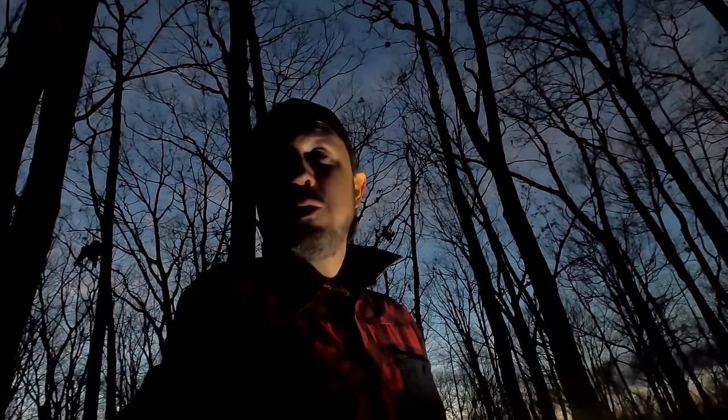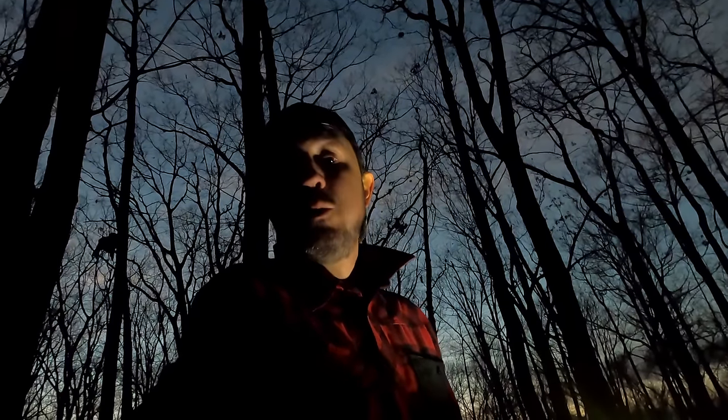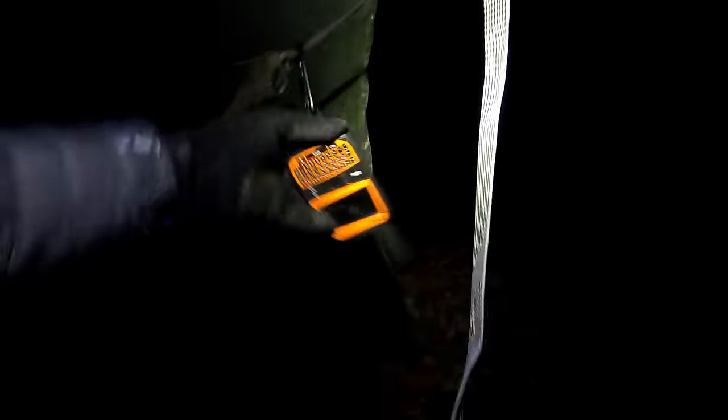So I am back. Somehow I found it. Not in the condition I wanted, but there it is. Let's get some shelter and see what we can do, because it is dark now. We'll see it tomorrow, but I got my Cuban tarp, hammock, my SPOT messenger to let my wife know everything's good. Let's reach in here. What do we got?